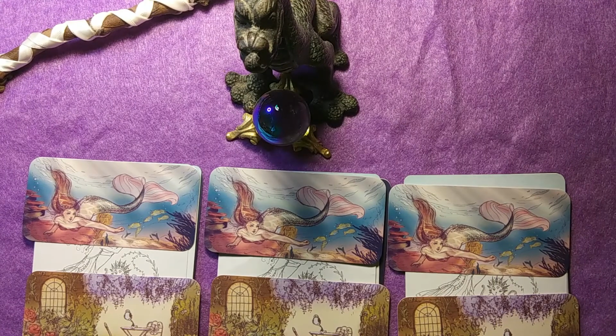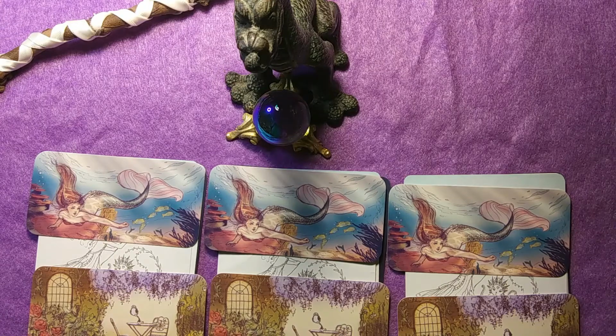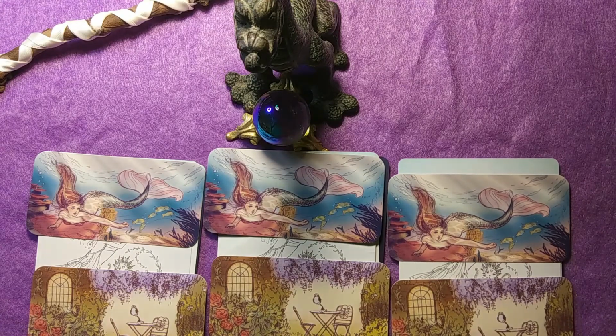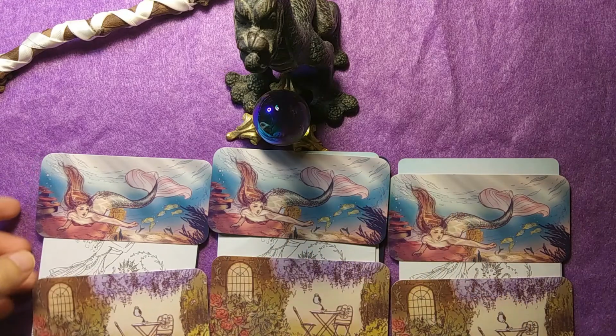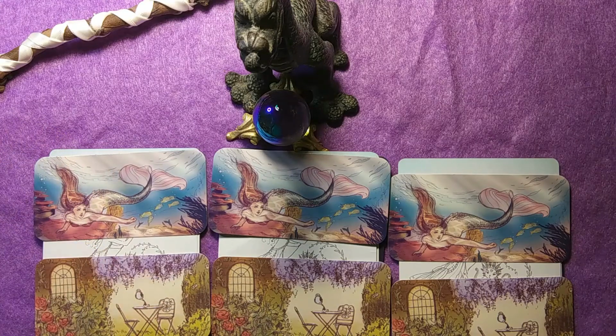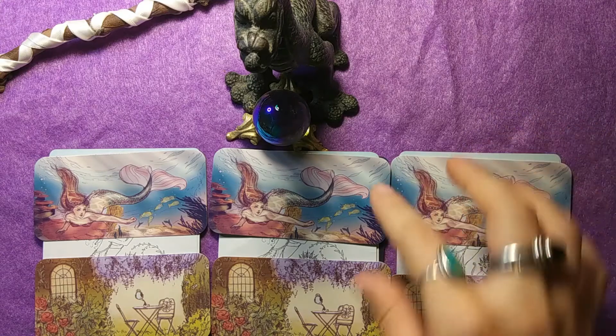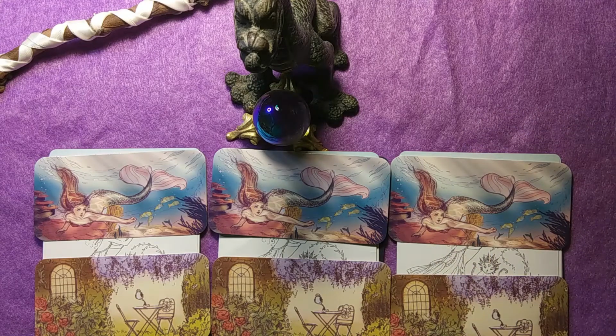And we're back. Okay, so for this reading I'm gonna need you to just think of a question or concern, think about it in your mind, and I want you to close your eyes and inhale as you think about this concern, question, or whatever it is that's in your head. And now as we exhale and open our eyes, I want you to choose whichever pile calls out to you, and that's the pile we'll do, and hopefully that will give you an answer or some sort of insight into what's happening. All right, let's do this.